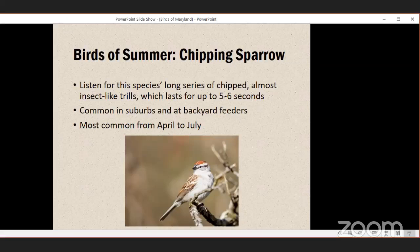Sure. So each species, if there are any similar species, I have a small section where it says compare to similar species, and I explain exactly the field marks to look for as to differentiate them. But with the chipping sparrow specifically, a lot of sparrows have a streaked underside, and the finches too, to some extent. So they'll have dark streaking on the underside, and it's kind of like a tan with a brown streaking or something like that. That's what you'll often see with the sparrows.